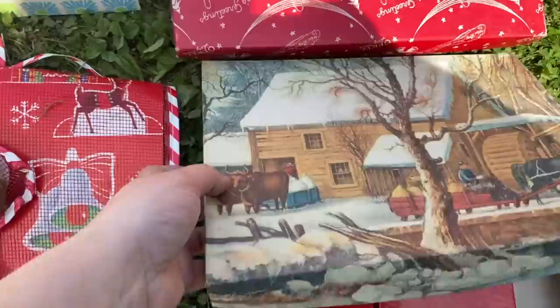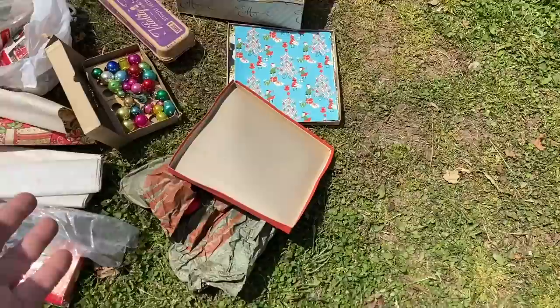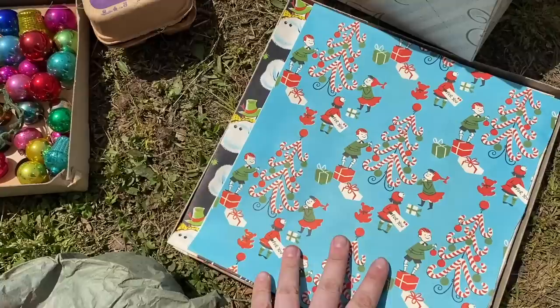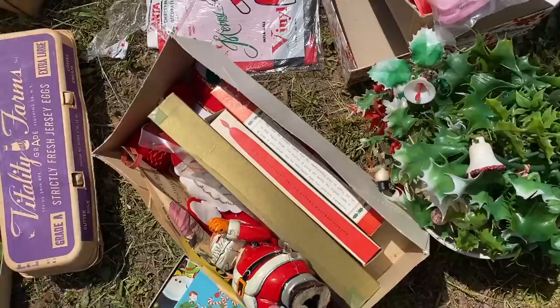And there's a ton of ornaments. Look at this wrapping paper, in the original box, just the cutest wrapping paper. This is all in that one box. She must have just stowed it all away. We got tin Santa, and this stuff is definitely from the 50s and 60s, maybe early 70s. Really sought after Christmas stuff.